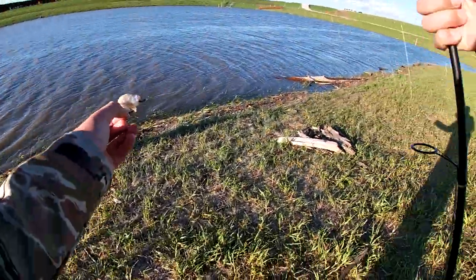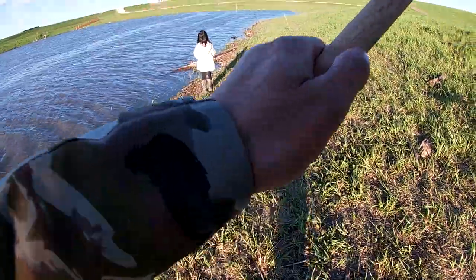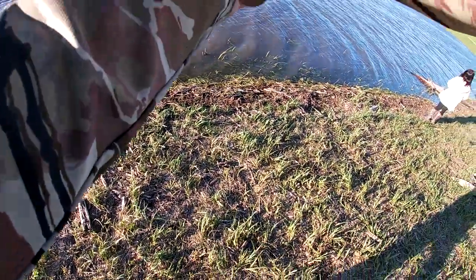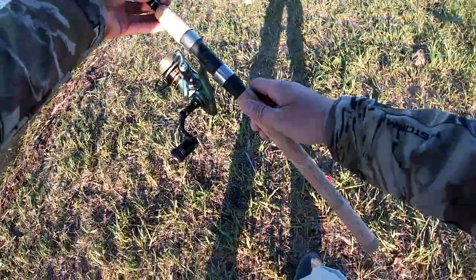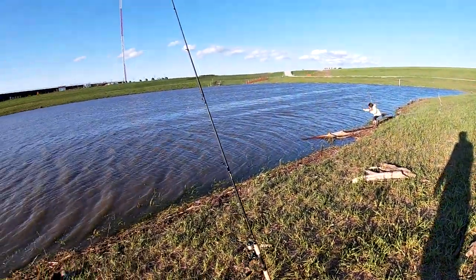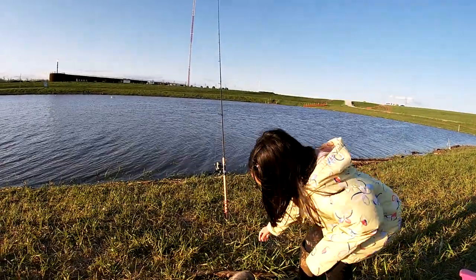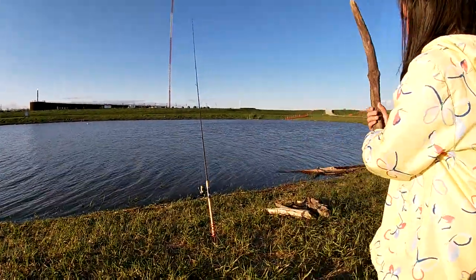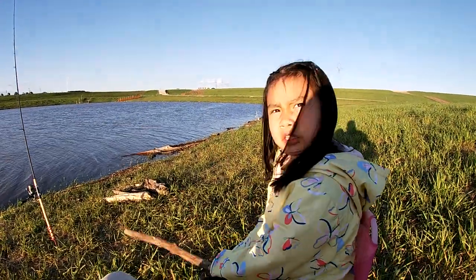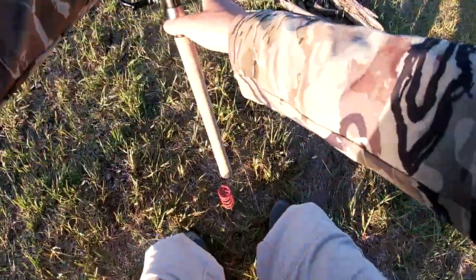All right, so we will cast this out now. There we go. Leave that there. And we just sit back and wait for a bobber down. That means we have a fish on.